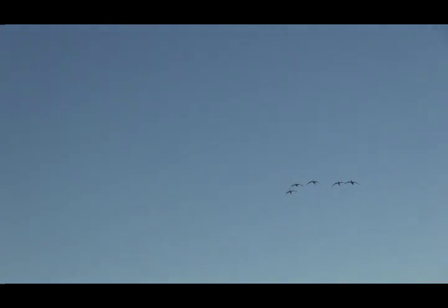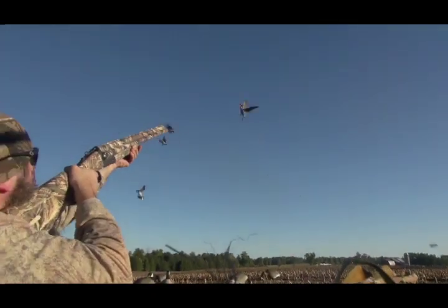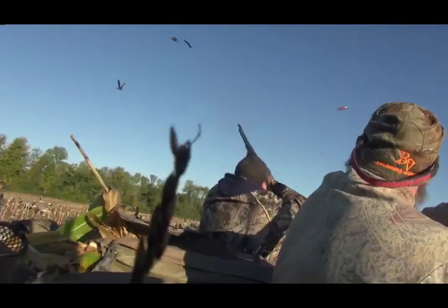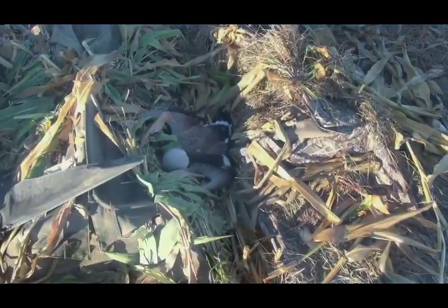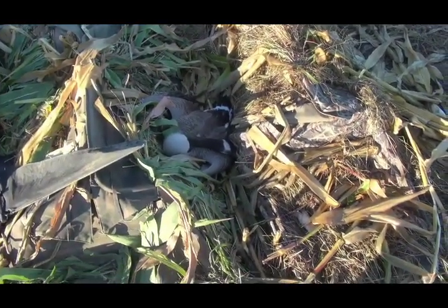A bird should not leave this decoy spread. You know they're in your face when they land on the blinds.